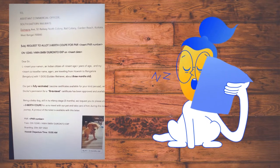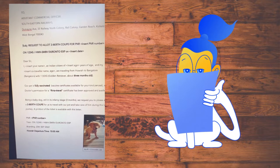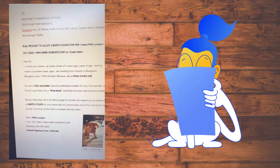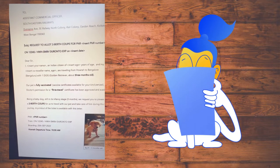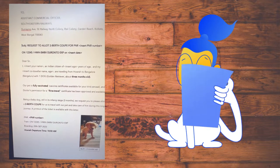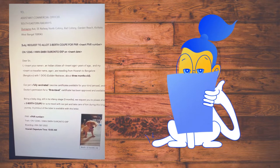At the top left hand corner, you see the address of who you need to address. Important here is Southeastern Railway, and it's the Garden Reach office. The subject is simple, allotting two berths. We were two travelers, you can have four travelers if that's what you travel. Insert the PNR number and the intended date of travel.